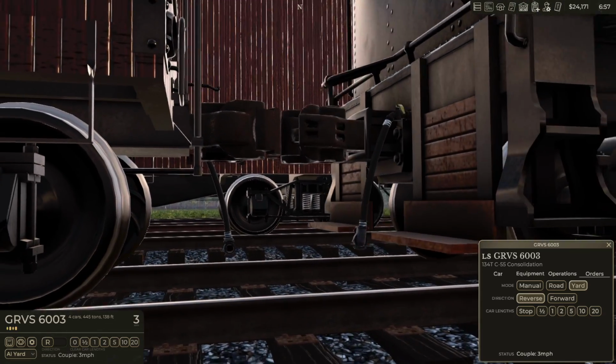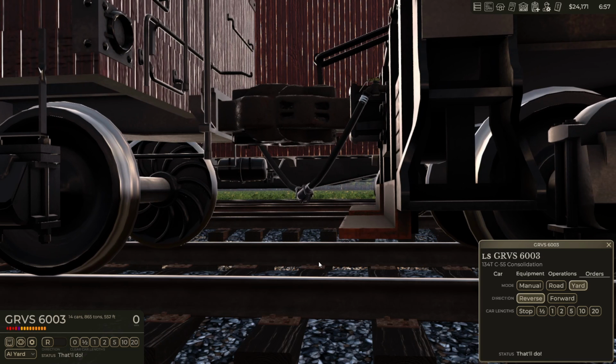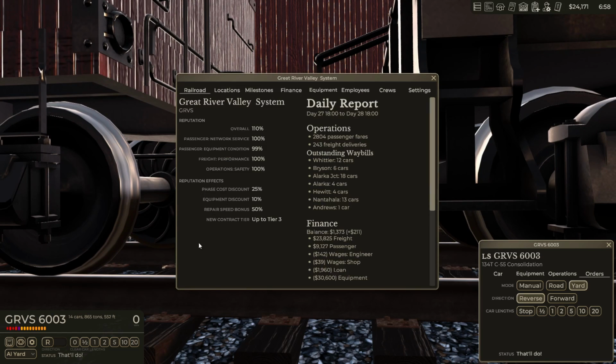To get this train coupled up, let's have a look at my score and see how I'm doing. We're at overall 110%, and the passenger service is at 100%. The passenger equipment could be better at 99%. Otherwise, everything else is really good.